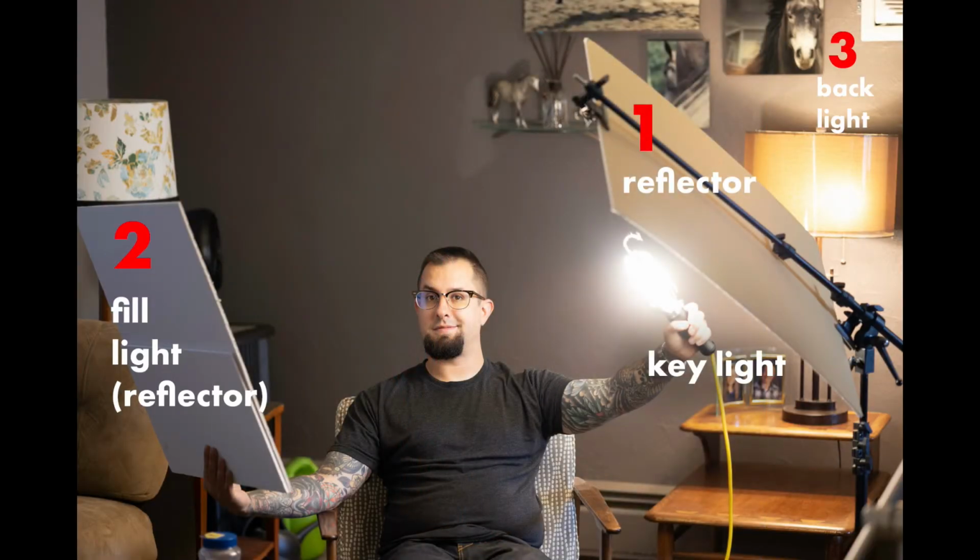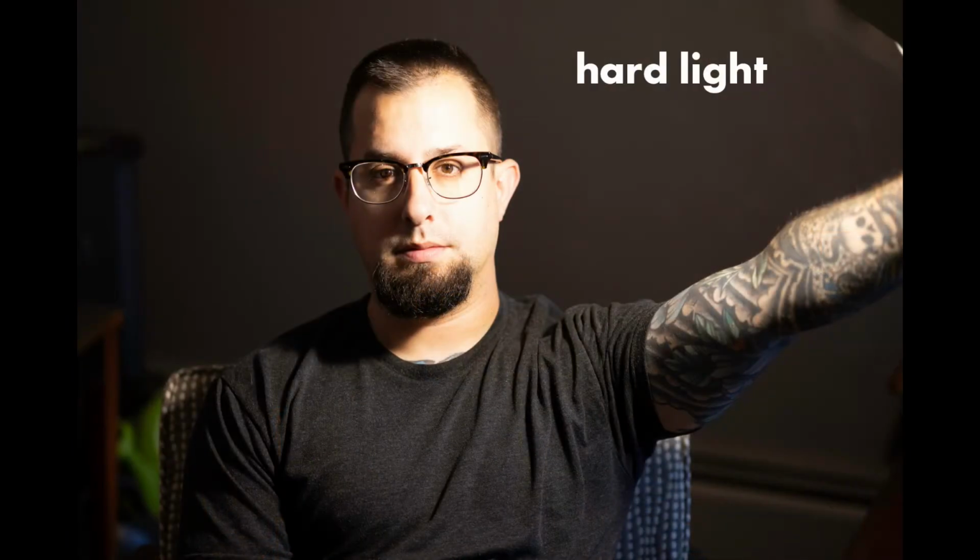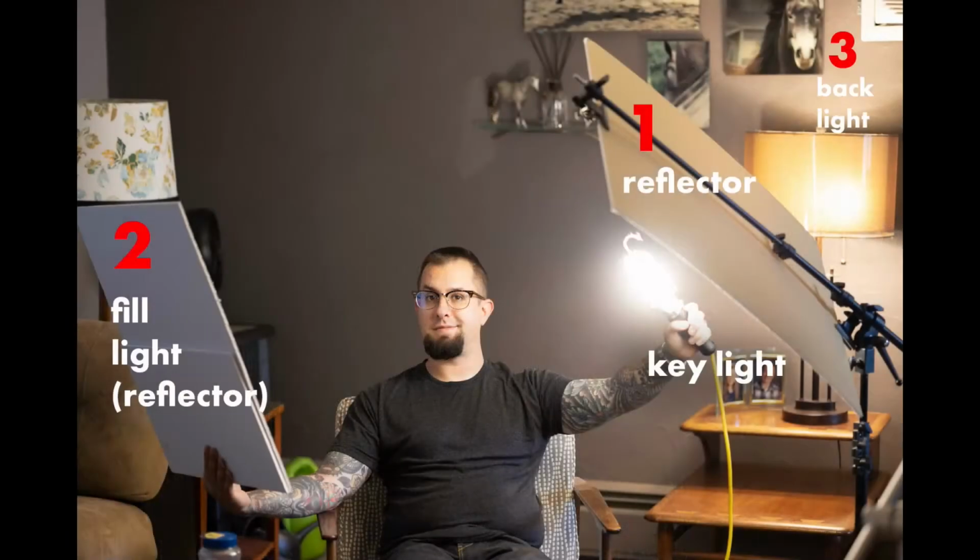So you can see it's basically just a naked light bulb, so it's a very small pinpoint light source. And by itself, it's not very flattering. However, when we bounce it off our big piece of foam core, it becomes a big soft light source and gives us a much more flattering effect.